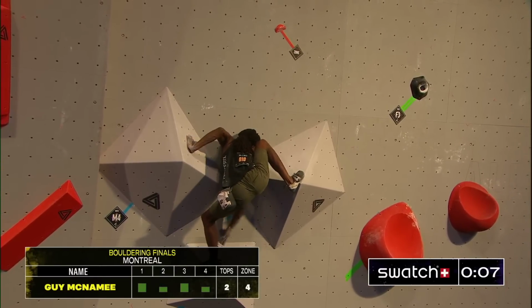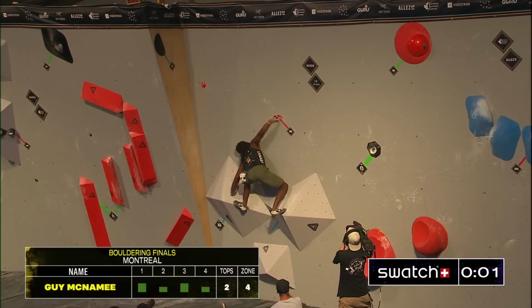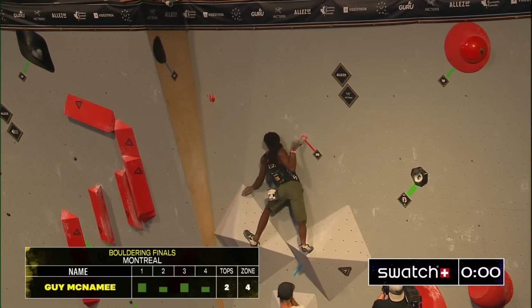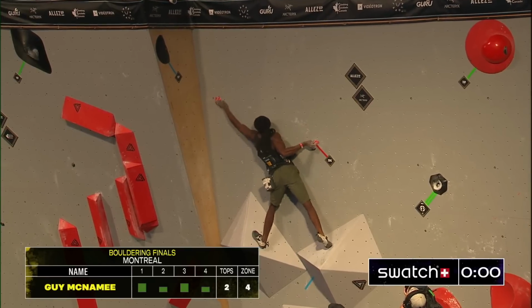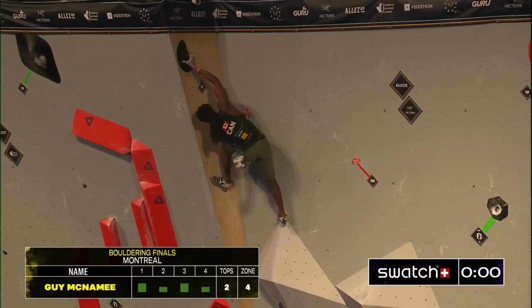Does he have it? Does he have it? Can he reach? Oh, he's got his finger on it. I don't think you can top this boulder in 5 seconds, but in order to establish that start position, we are not going to see anything like this today after that. So the clock is going to run out on Guy McNamee. I don't know if he'll hear the judges. So sometimes we get a finish of a boulder all for nothing. But it is for the fans. Yeah, the fans are going to love it.